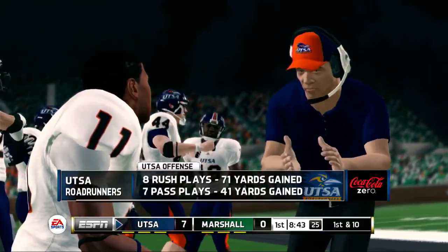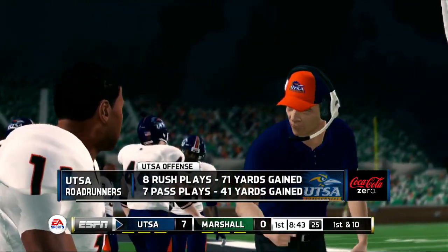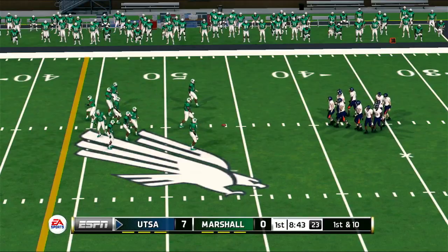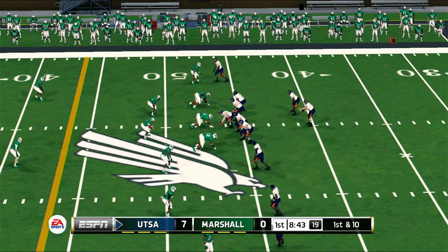The Roadrunners really taking care of business early in this football game. Yeah, somebody forgot to tell them that they're the big underdog in this game and they're supposed to lose. I love their confidence that they're playing with right now. Let's see if this drive has a more rewarding conclusion than their last, which ended with a punt. UTSA is up 7.